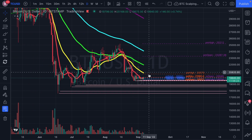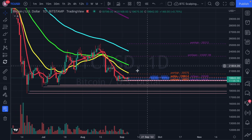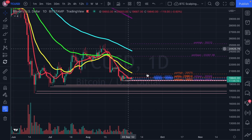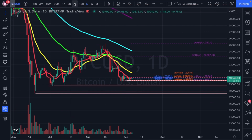If we do close above 20,500, I think the next one is 22,000. Okay. Because of time, our levels are getting a little bit more spread out, so that gives us a little bit more room for profit if we trade properly.